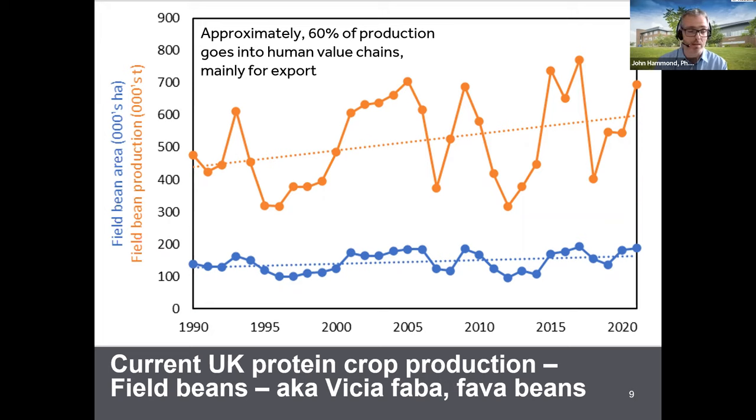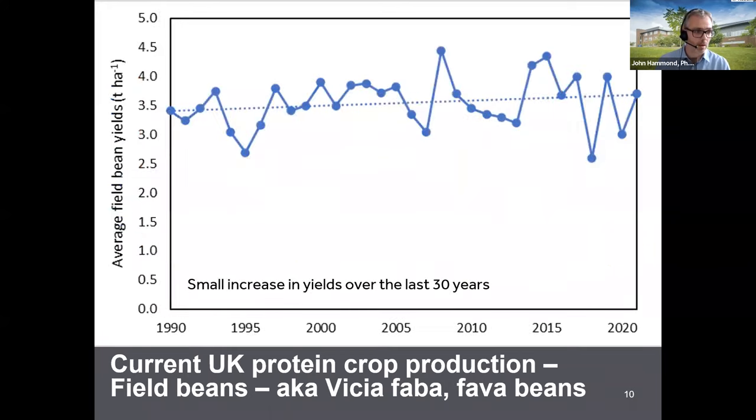in terms of stabilizing that supply. So of that production, approximately 60% of faba beans goes into human value chains, but that's mainly not for UK consumption. That mainly goes out to export to Egypt, North Africa, and the Middle East. And so the UK consumer is not a big fan of faba bean in its raw form and doesn't consume a huge amount of it.